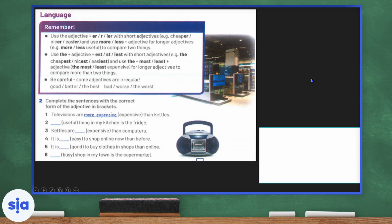Now we're going to move to our language section. Let's look at the grammar box. Of course, we're going to be discussing adjectives using ER, R, or IER. So this is comparative adjectives. Now, when do we use adjectives with ER, R, or IER? We use them with short adjectives. So words such as cheaper, nicer, easier.